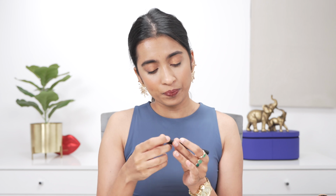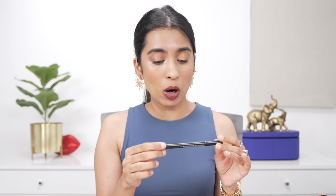And the last product I want to talk to you guys about is an eyebrow pencil I picked up from Makeup Revolution. This one is the Relove by Revolution Power Brow. This is the shade Dark Brown, and I absolutely love this. It was for a really reasonable price, I think around $2.99, and I could get it for a good discount.